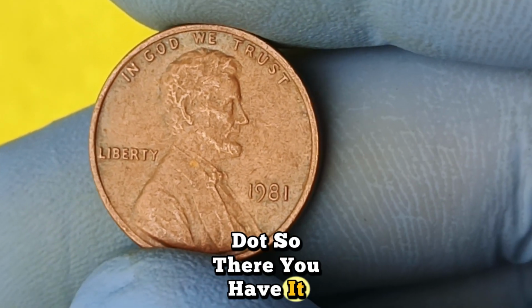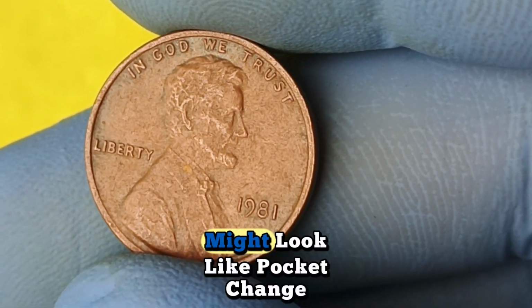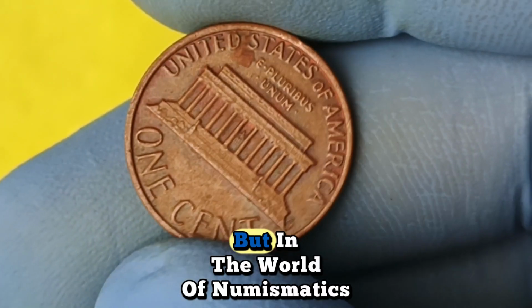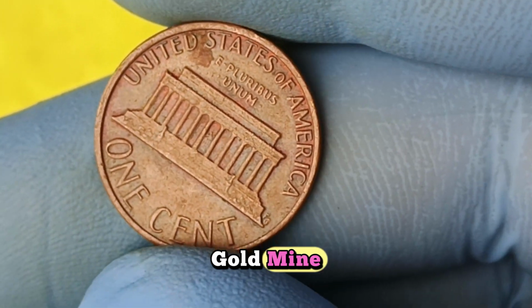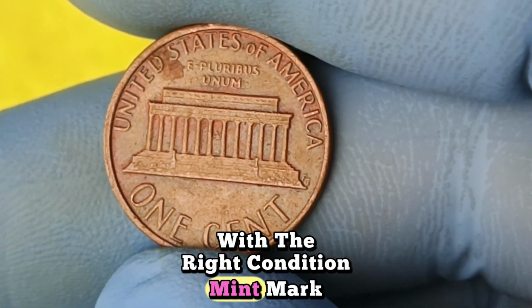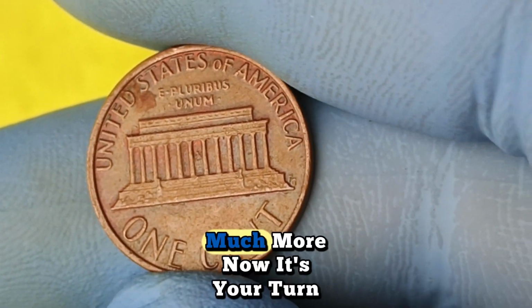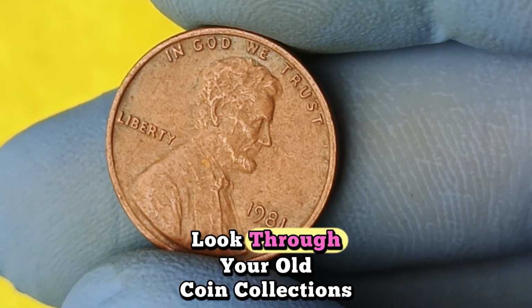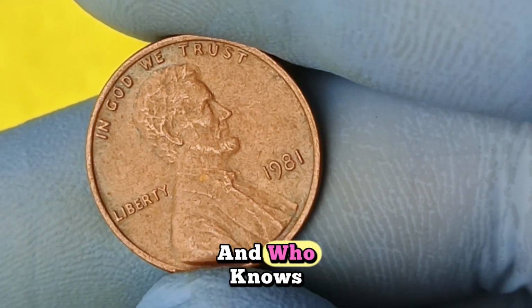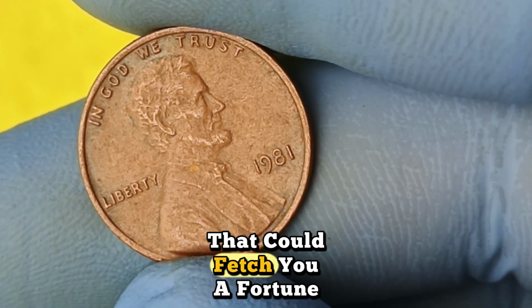So there you have it. The 1981 1-cent coin from the United States might look like pocket change, but in the world of numismatics, it could be a tiny copper gold mine. With the right condition, mint mark, or rare error, your humble penny could be worth much, much more. Now it's your turn. Go check your change jar, look through your old coin collections, and who knows, you might be holding on to a 1981 penny that could fetch you a fortune.